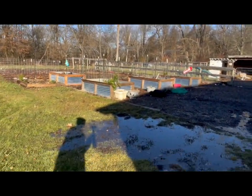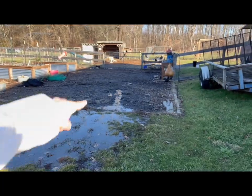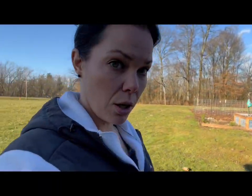It's a bit windy. We definitely had some flooding last night. Nothing too crazy. I mean, had to move the animals and everything, but that's normal when we get rain. Anyway, I'm walking out to the garden. Look, the water, oh my gosh. I'll show you the goat and chicken yard.